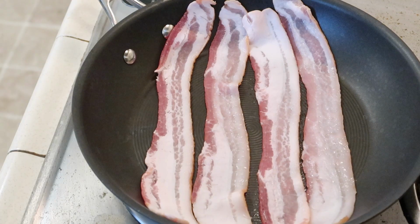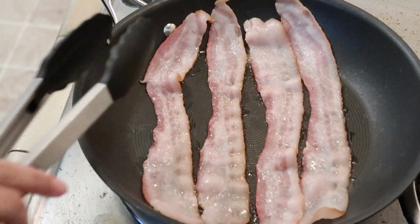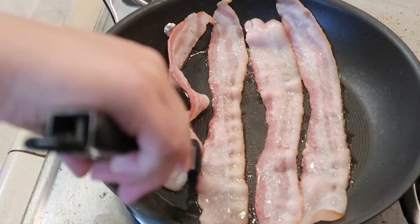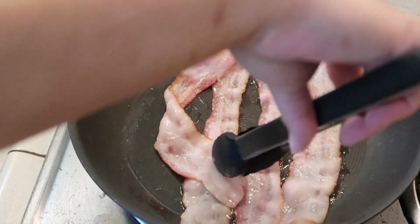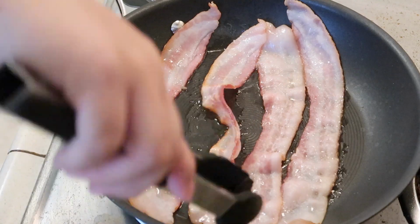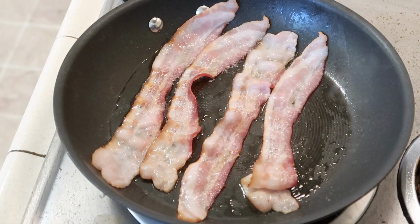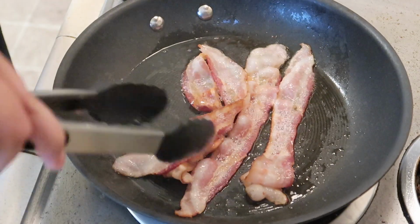So to get started on my quesadillas, I just have to cook the chicken and the bacon. So I'm going to start out with the bacon. That way I can get this all nice and cooked up and use just a little bit of the residual grease to cook the chicken. I'm just going to cook 4 pieces. I don't want that much bacon in mine, so I just cooked 4 until they're all the way cooked through.